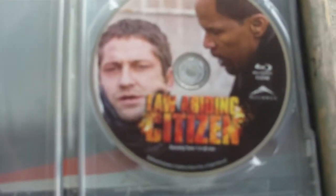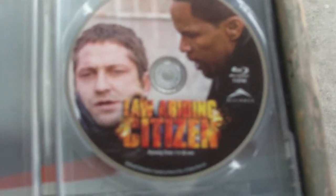Inside artwork. This is probably from the first line of steelbooks from Alliance. The newer line actually has both a DVD and a Blu-ray disc in it. So people who haven't switched to Blu-ray yet can still enjoy the steelbook and have the movie to watch as well.